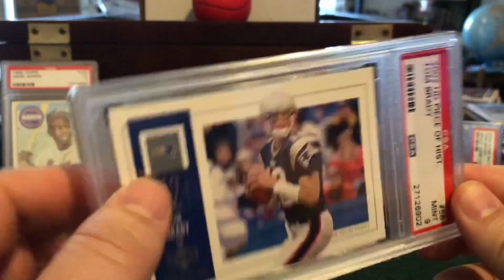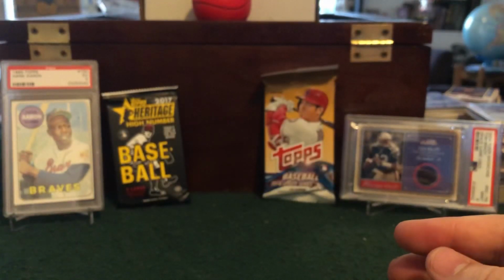And if you can snag any of those into your collection, if you are a Brady collector, I highly recommend it.